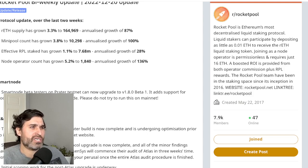Overall, the big metrics are pretty much annualized growth of 100%, which is absolutely fantastic. Even though the market's in bear market doldrums, our ETH supply is still growing, minipool count is still growing, and node operator count is growing as well. And as the ratio goes up, effective RPL goes down, but even that's growing too, which is fantastic. And the ratio's been kind of flat. So let's have a look.